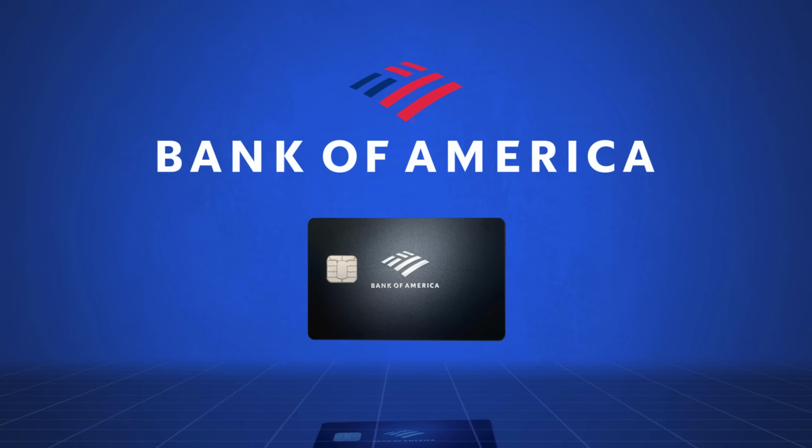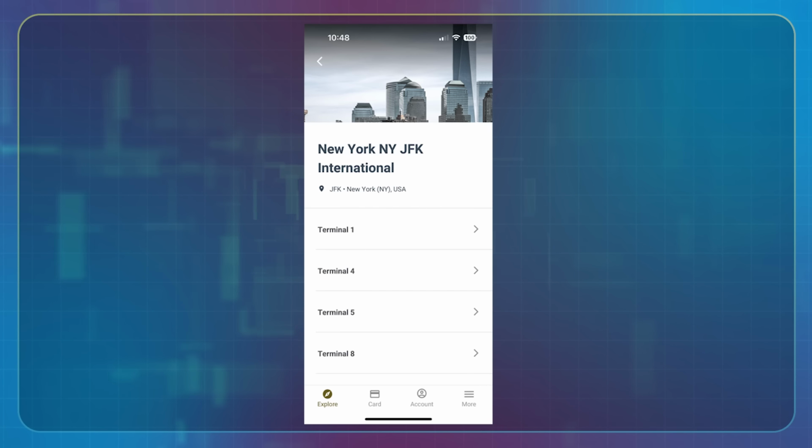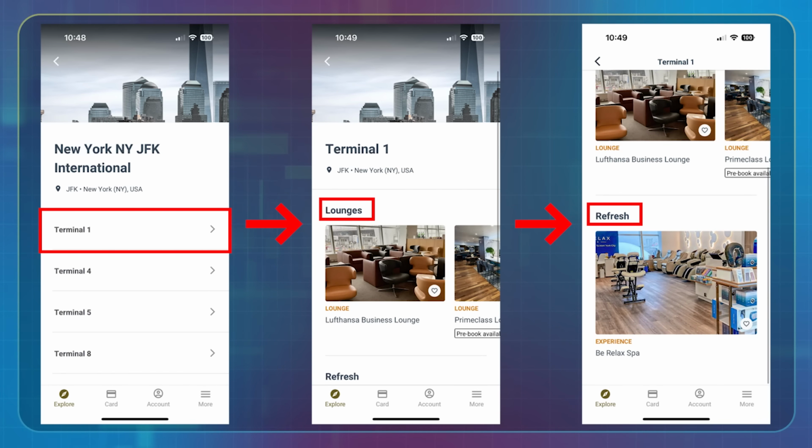Let's take a look over to the Bank of America option with the Premium Rewards Elite card. Logging in this time with my unique credentials for my Bank of America Priority Pass account, I immediately saw all 4 terminal options, 1, 4, 5, and 8. Starting with Terminal 1, we're seeing lounge locations like we saw with Amex, but it's already getting better. I now see the Refresh category, which includes Be Relaxed spas.